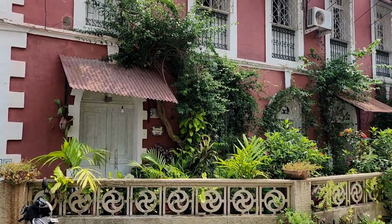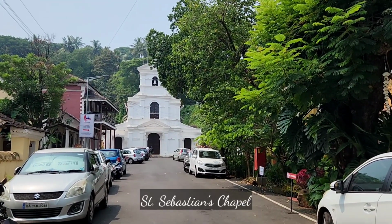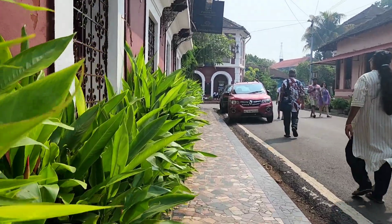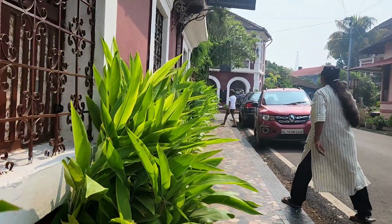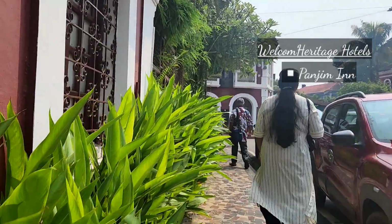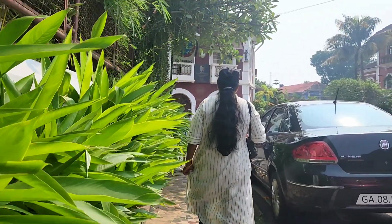So we came back the next day around noontime, got to see the old St. Sebastian's Chapel built in the 1800s. From there, a short walk across the corner led us to the square, where the classy and famous Welcome Heritage Hotel trio Panchim Inn, Panchim Peoples and Panchim Pasoda are located.